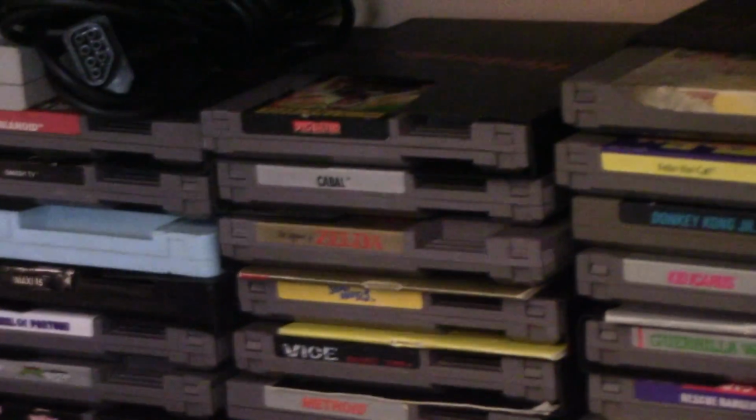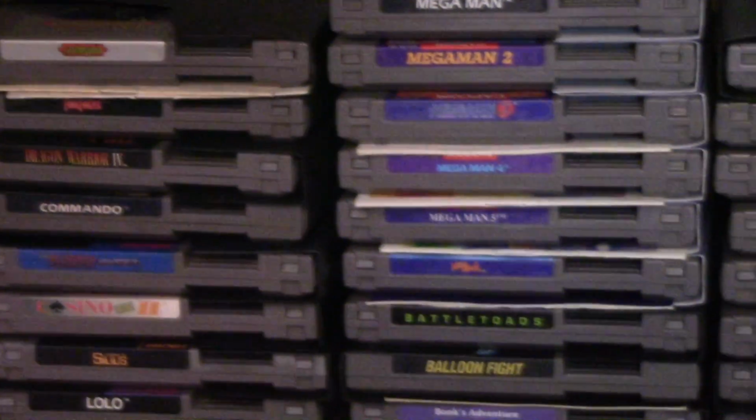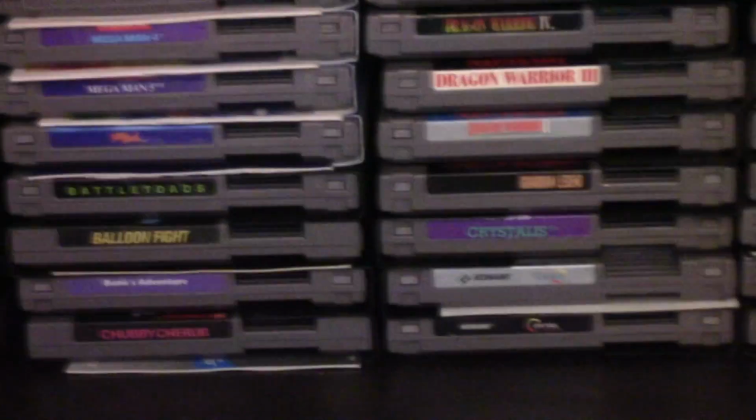A lot of great games in here from Metal Storm, Chip and Dale Rescue Rangers 2, Bonk's Adventure, all the Mega Mans 1 through 6. Like I said, a lot of stuff, Dragon Warrior 1 through 4.